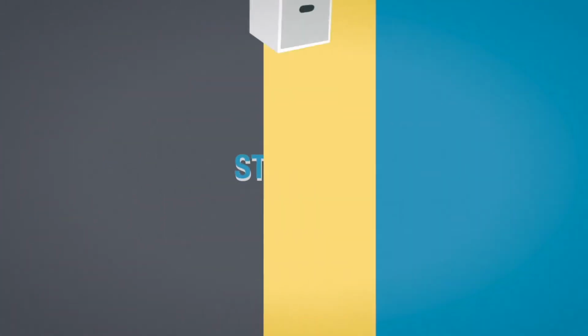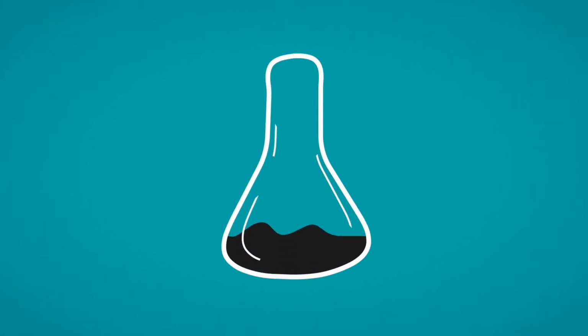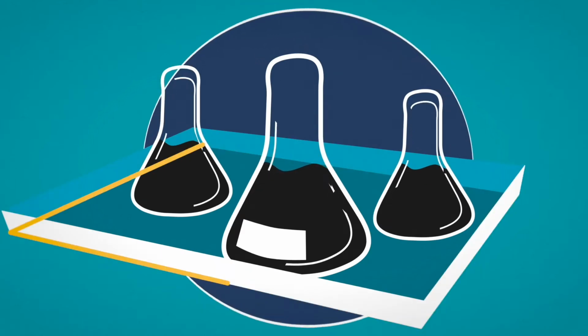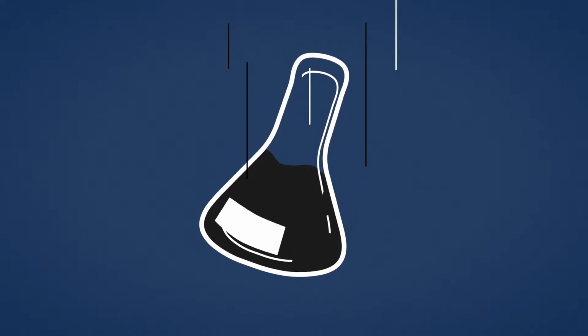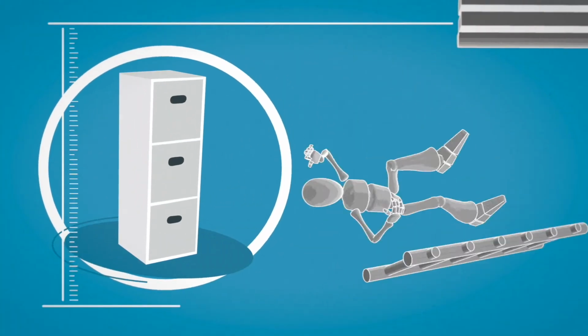Then there's storage. Remember, light items at the top, heavy at the bottom. Hazardous substances should be labelled, segregated and on a bund. That's basically a big tray to constrain any spillages. And it's not just about things falling or spilling. Incorrect storage can lead to back strains and other accidents.